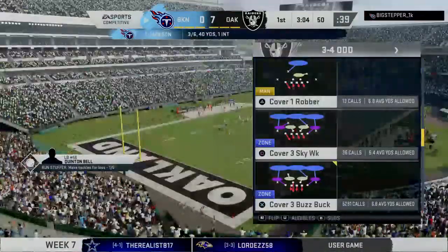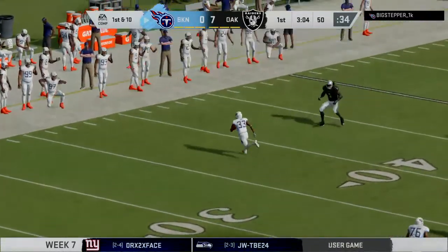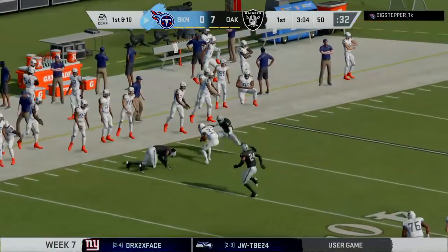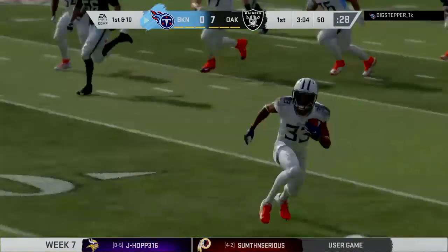22 yards on the catch and run, a first down. And at his size, he's a smaller back. You can get him to football. He can kind of get lost, make someone miss. It's good for him. Yeah, it's great for him. I like what you said there.